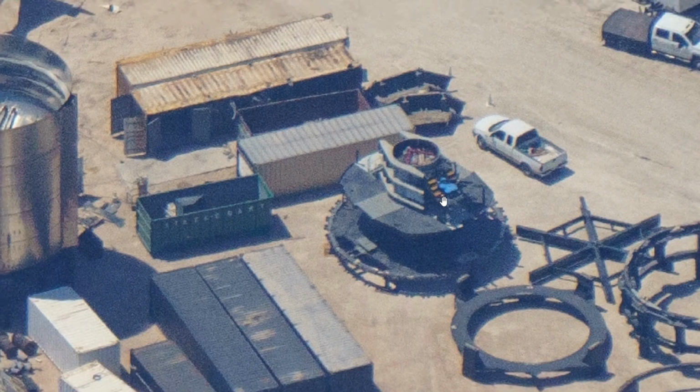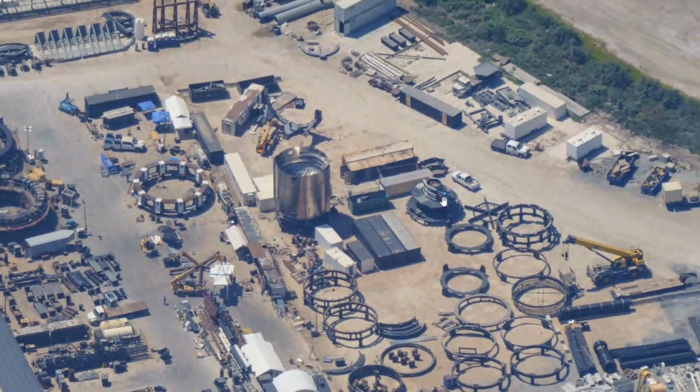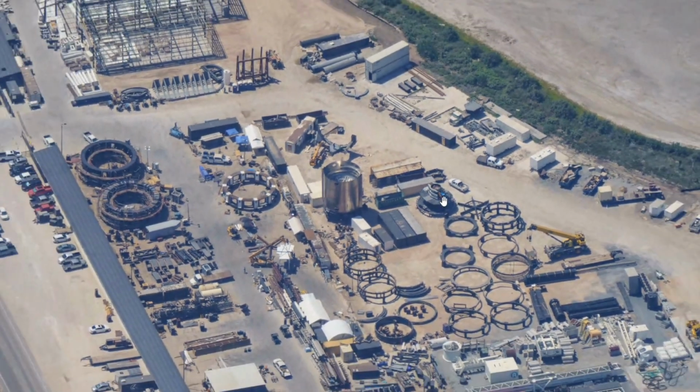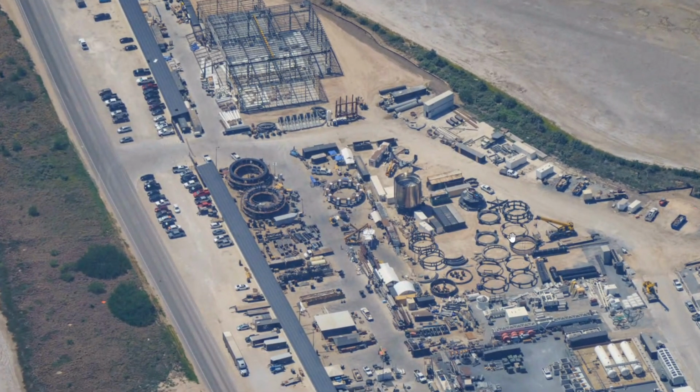You mentioned that it came from the direction of tent 3. Are they starting to clear out the majority of the stuff in there? Definitely seems like it. Seems like they're clearing out a lot of the tent areas.